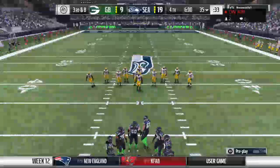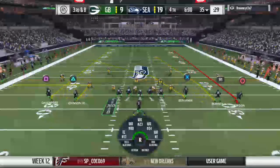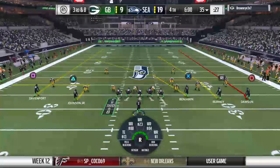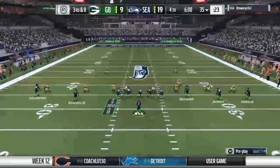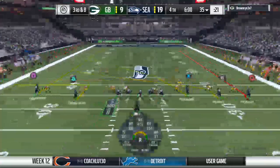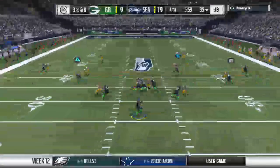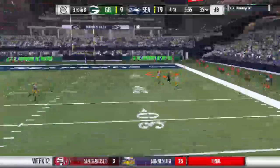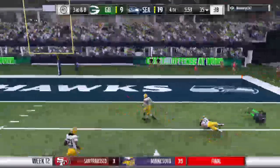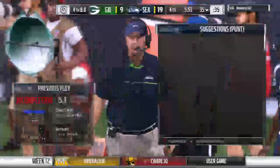Tough spot for the offense. 3rd and 8. They come up in an empty set. 4 wide receivers, 1 tight end. From the gun on 3rd down, Newton. He's going to launch this thing way downfield. And that one incomplete. Had some position but couldn't hold on, and it brings up 4th down.